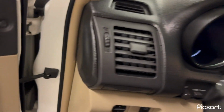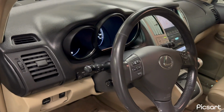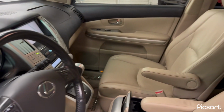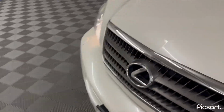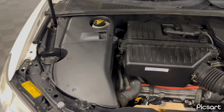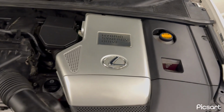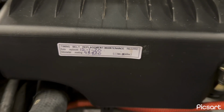As you can see, since I turned off the heated seats, the vehicle no longer needs the engine part to run. So right now it's on and it's operational on its hybrid battery. These Toyota hybrid batteries are very efficient and they last a long, long time. I have yet to see one fail. Timing belt done at 93,000 miles in 2020.